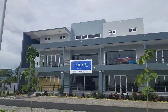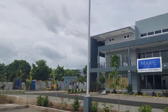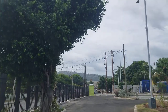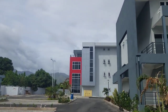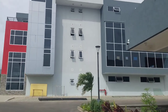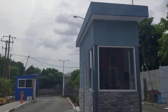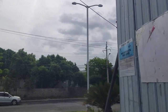A nice view of it. So it looks like a plaza at the front and office buildings at the back. Alright, very nice. Very nicely laid out, parking, everything. As I said, I didn't know you had this kind of land space available on Red Hills Road, but yep, they built a very nice plaza. We'll keep you guys posted as to the progress with it. Looks like it's close to opening.